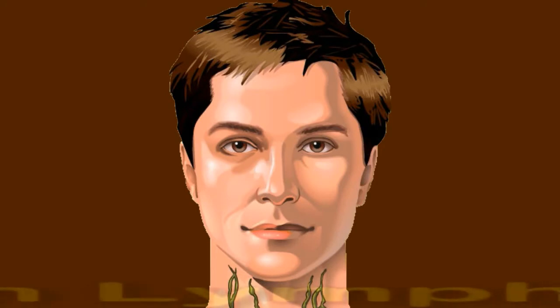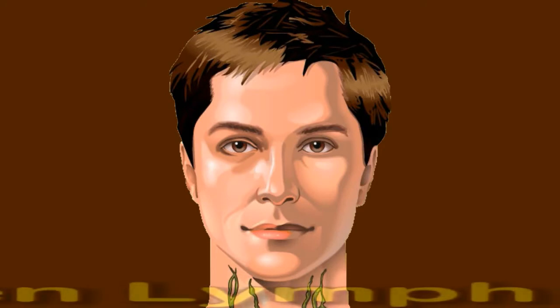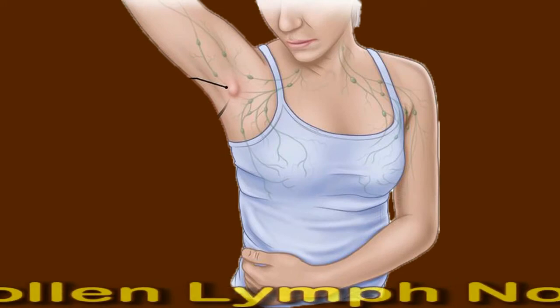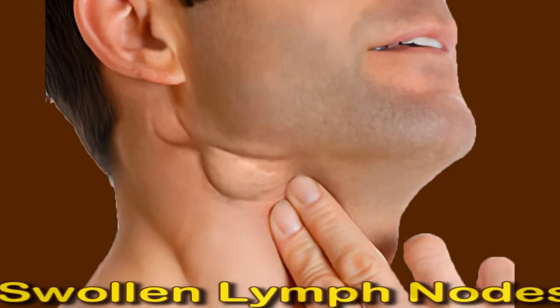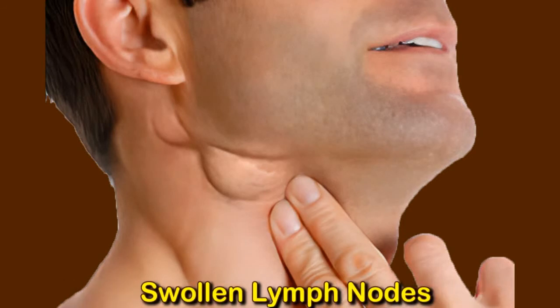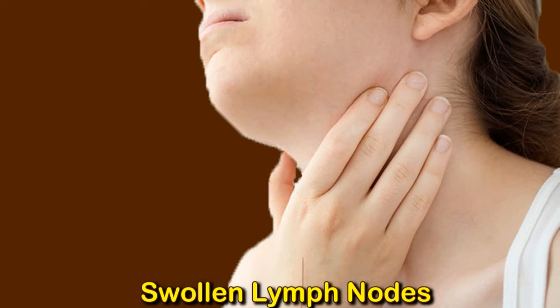Swollen lymph nodes, causes and treatment. Swollen lymph nodes usually indicate a common infection, but they can also signal a medical condition such as an immune disorder or, rarely, a type of cancer.